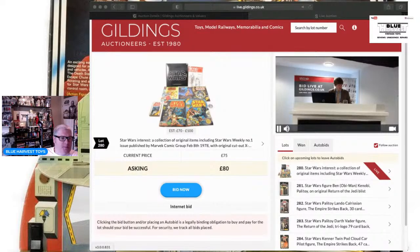Oh, we got here. Weekly number one. Well, these are number one as well. I've got number one there. £80 online. Original cutout X-wing. He's got the X-wing in it. Oh my god. Wow. 95, 100. Oh, it's got the X-wing. 110. 110 is bid at 110. Star Wars at 110.